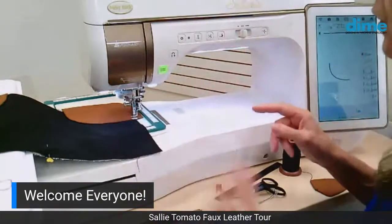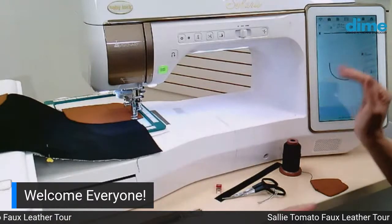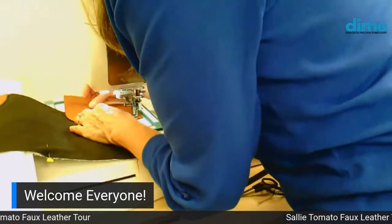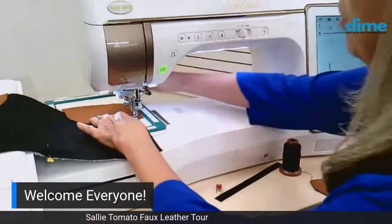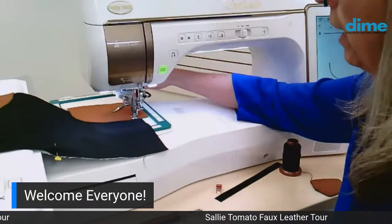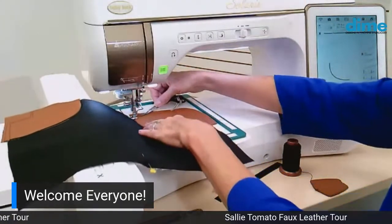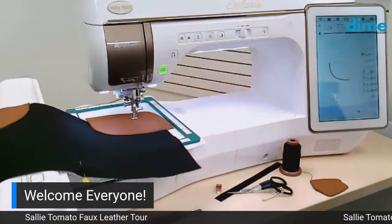Boy, there are some wonderful features on this Baby Lock Solaris that I could use, like the live camera or maybe the projector, to make sure that my applique is positioned just fine. And I look pretty good. So I'm going to press start, and I will hold this down, keeping my fingers out of the way. And if you're a little off, you can still trim. If I'm just outside, that's okay too. And we'll let that stitch.